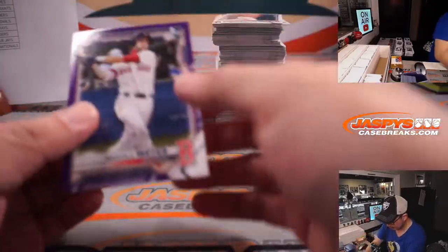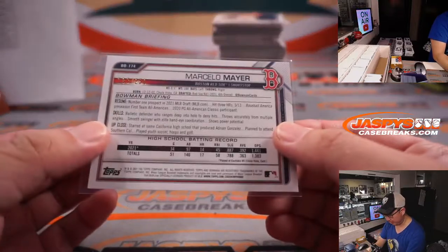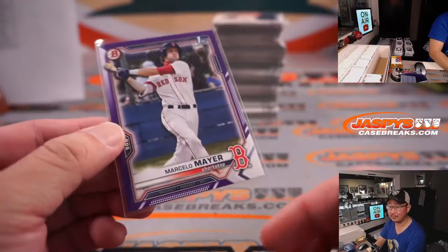And we got a Marcelo Mayer purple paper. Nice. Matthew Sherrod with the Red Sox, to 250.